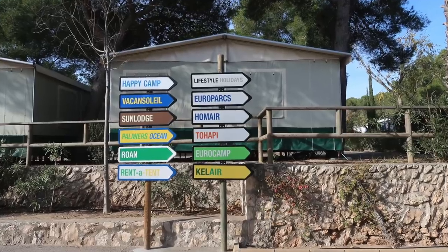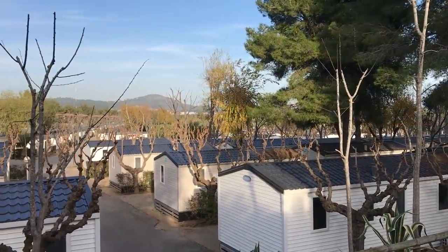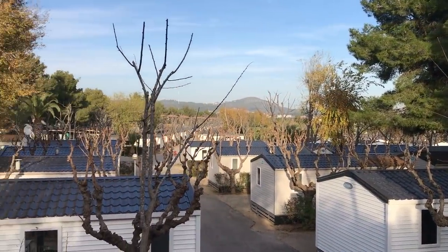A lot of the campsite appears to be sublet to tour operators, and as such, there are a lot of rental units.